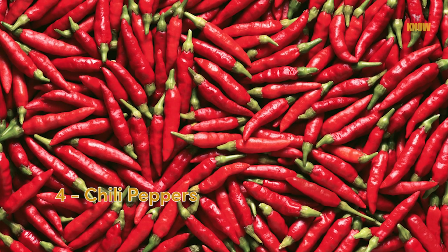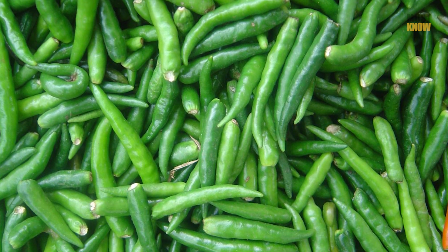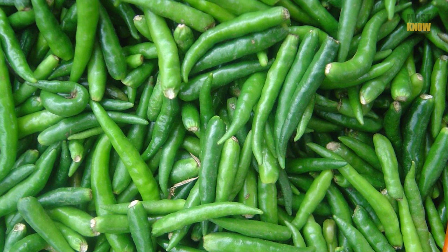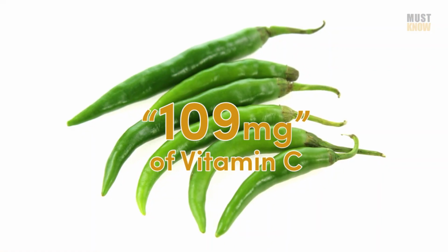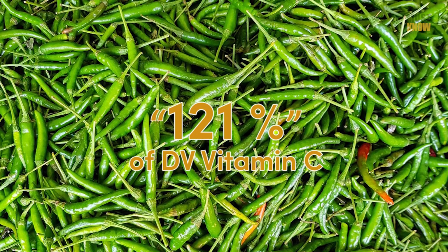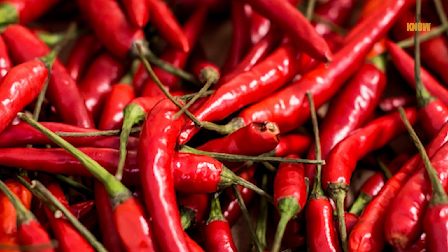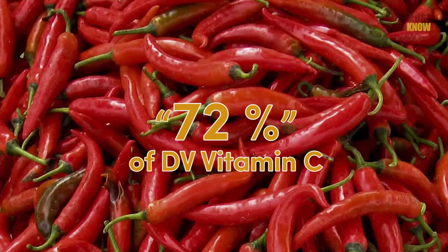Number 4. Chili peppers. Green chili peppers contain 242 milligrams of vitamin C per 100 grams. Therefore, one green chili pepper contains 109 milligrams of vitamin C and it delivers 121% of the DV, while one red chili pepper contains 65 milligrams of vitamin C and it delivers 72%.